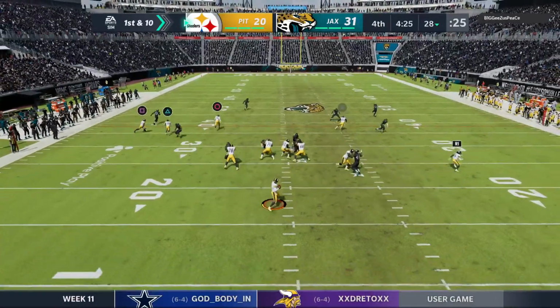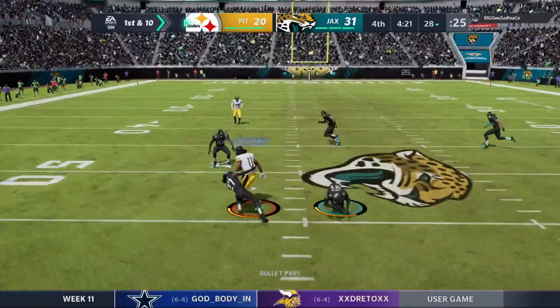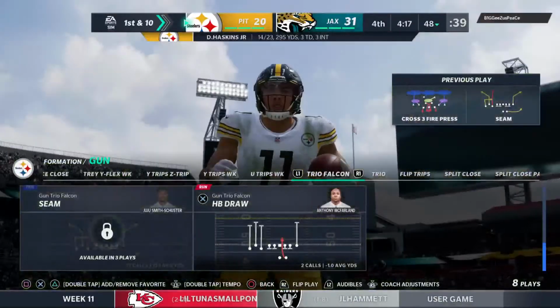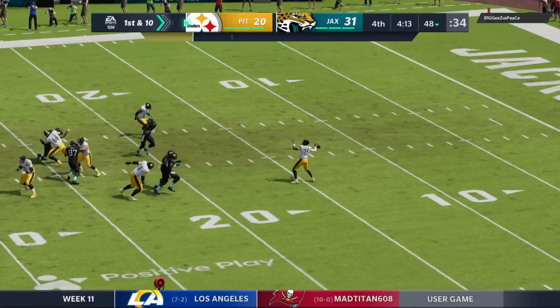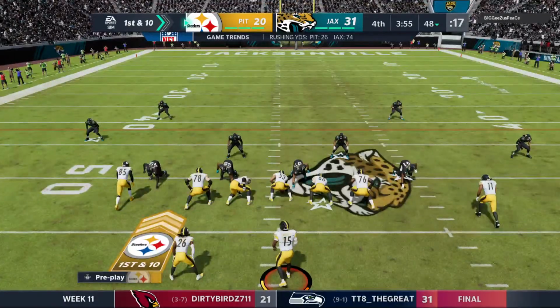Now they need space to maneuver at the 40. Completion here to Claypool. Face mask, bro. As they finally wrangle him in at the 48. Now, I be stripping the ball, so I can't say I don't see it. I be stripping the hell out of people sometimes. Yeah.